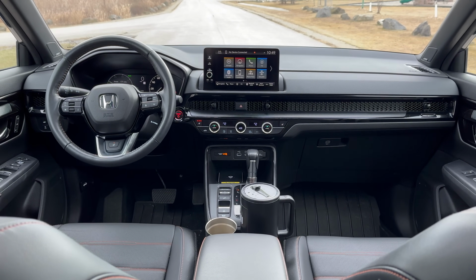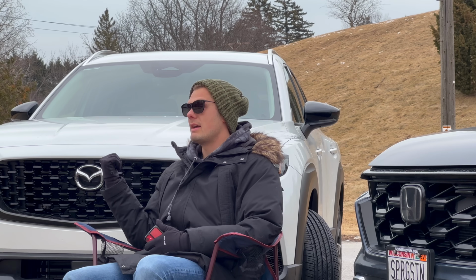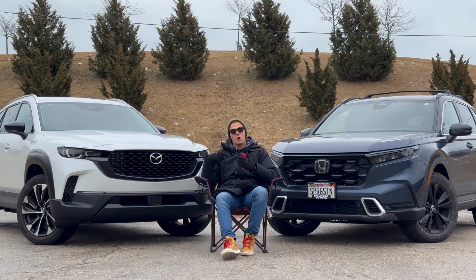There's no little dial here in the center console, versus in the Mazda, it's no touchscreen if you're using the native system. It's just using the little scroll wheel off to your right in the center console. But if you go into Apple CarPlay, then it is touchscreen.